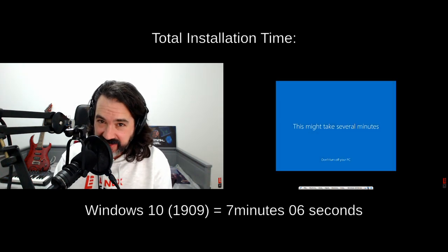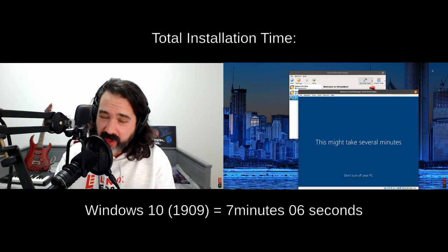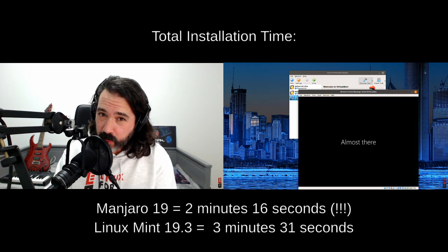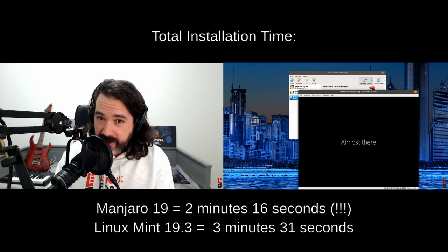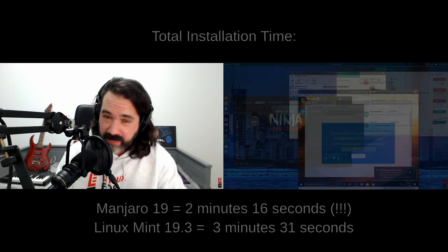Ladies and gentlemen, amazing news coming in right now. Windows 10 finally nearing the end of its installation process. And all in all, not bad, clocking in at over 7 minutes, but well under what I was expecting. However, compared to its competitors, Manjaro 19 and Linux Mint 19.3, it just pales in comparison. Linux Mint finishing in just under 4 minutes, and Manjaro taking the crown at under 3 minutes of total installation time. All in all, an absolutely thrilling race.